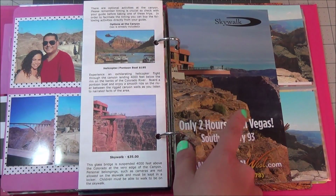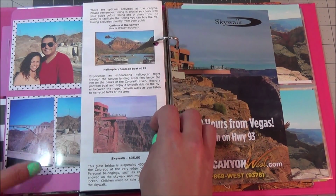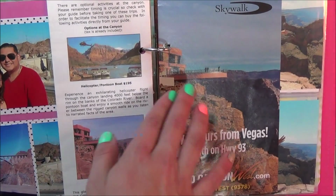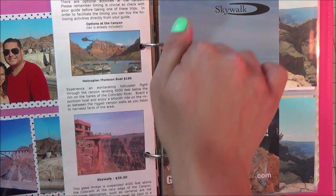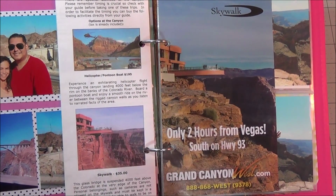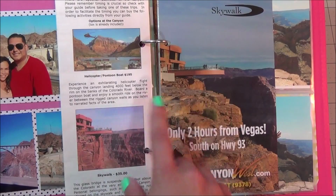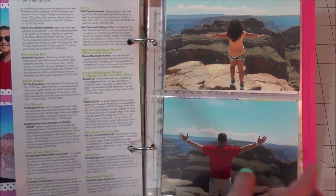West Rim is where you'll find the Skywalk. If you've heard of the Skywalk, it's this bridge that comes out and the floor is made of glass, so you can see right down into the Grand Canyon, which is a cool idea, but not for me because I have a definite fear of heights. So I kept that little advertisement.